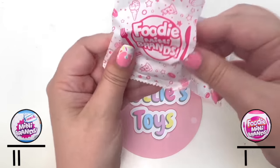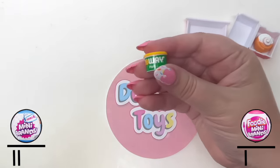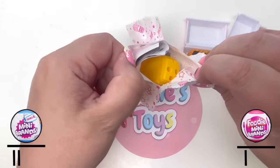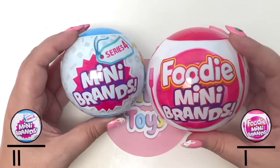All right, all right, all right. We have another cinnamon roll. And we have some Subway soup. And lastly, from our round one ball, we have, ooh, what is this? It's the mustard! I already have the mustard in my collection. So let's check off our glazed ribs. Okay, the score is 2-1.